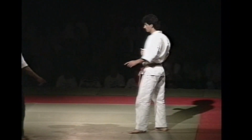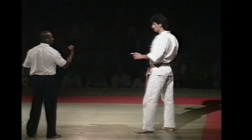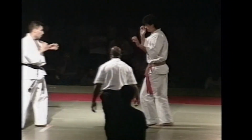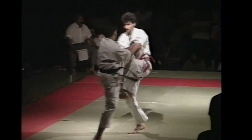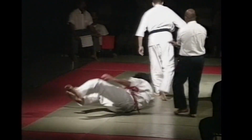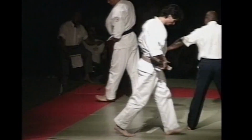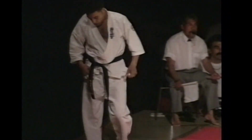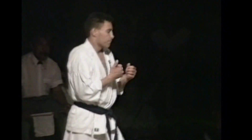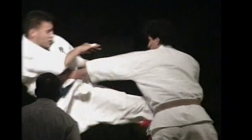Just looking at these big guys, it's interesting to note the fact that the film star Dolph Lundgren made his mark as a Kyokushinkai knockdown champion some years ago. I remember seeing him fight very successfully at the Crystal Palace in London. You could imagine a guy that size, there's just very few people who could actually stand up to him.